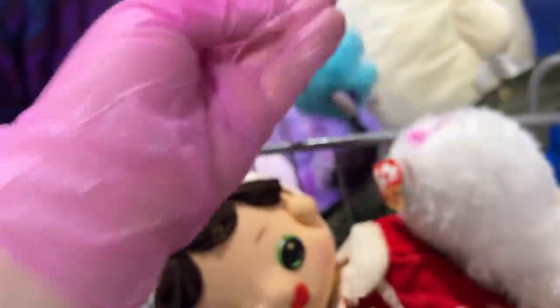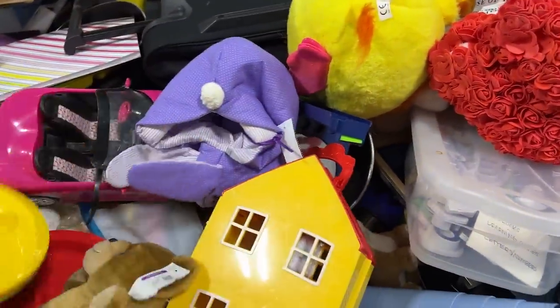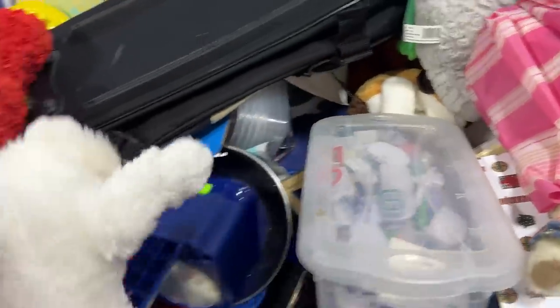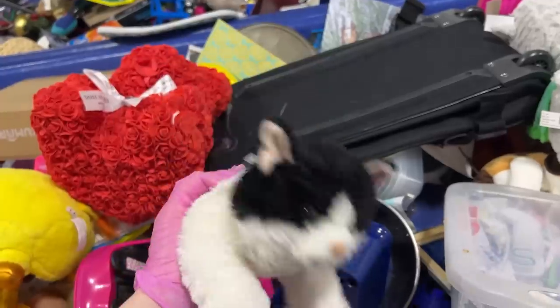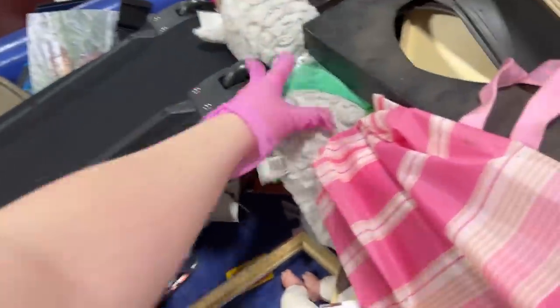Yeah. We got it to match Mike. Let's see what all this is. Got some plates, a Peppa the Pig house. Little doggy, little bear, cat, kitty cat, Aurora. She is, she has to stay. He's cute.